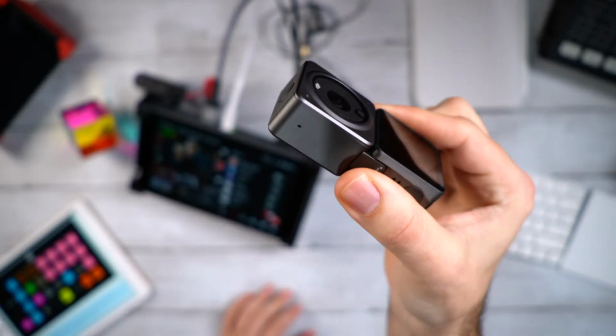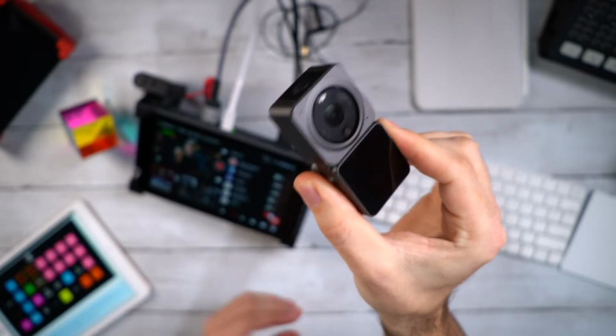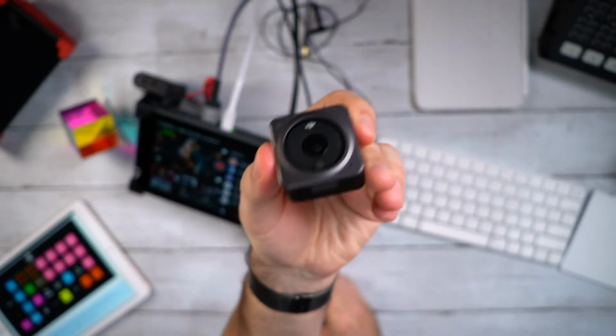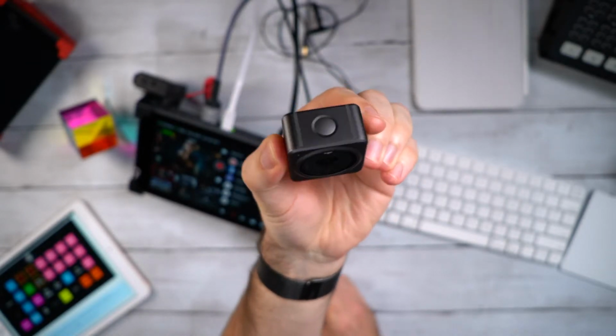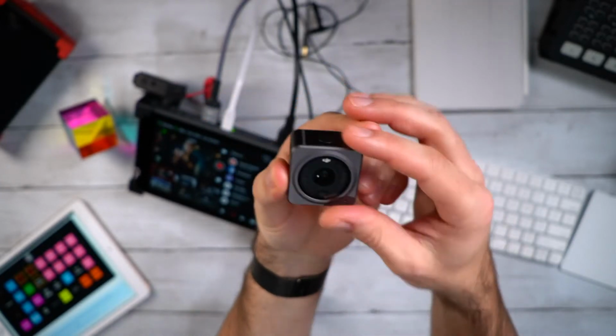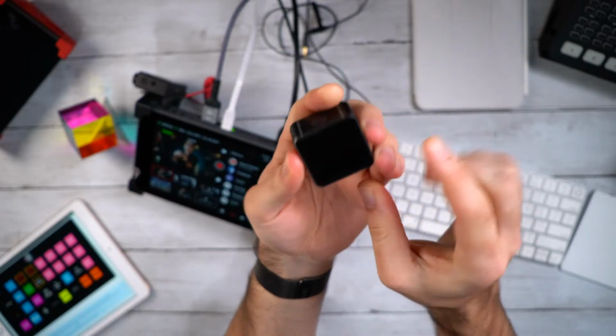This is the DJI Action 2, which I believe I have a link to down below. I've been using this for traveling because this is a cool little way to get B-roll. It's actually 2 parts. They come apart. This is the camera. This has internal memory only. So it's got 32 gigs of internal memory. So there's no slots, there's no ports. It's just the little electrical connections for the base here.